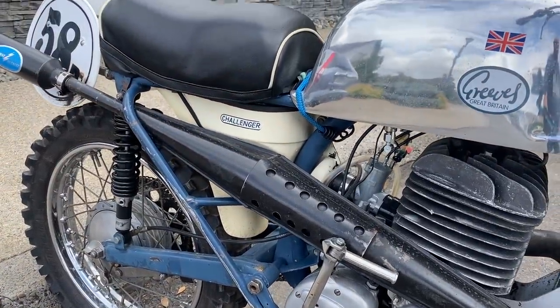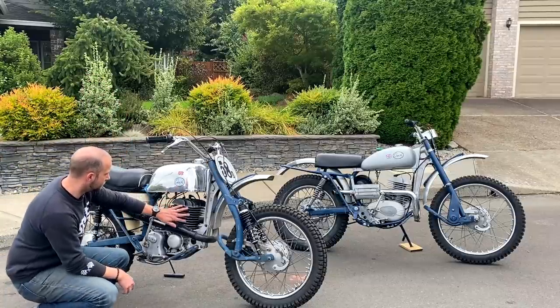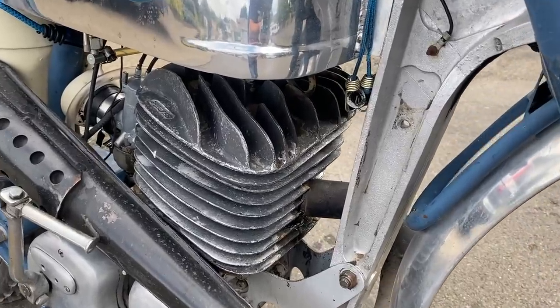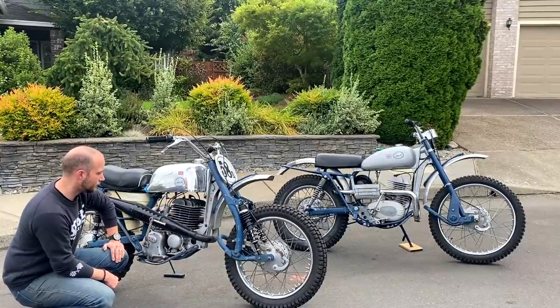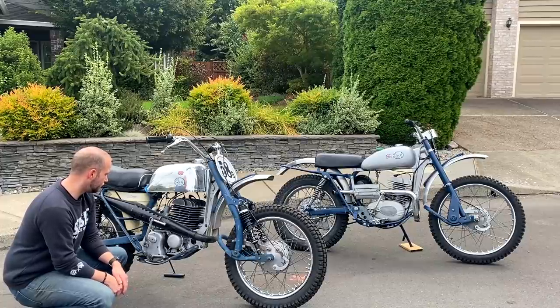The heads on these things, aluminum head, it looks much bigger than a 250 to a lot of people, because of these deep, deep fins here to keep it cool. And these are asymmetrical heads, so if you look at these from the top down, these heads have fins that direct airflow back to the spark plug and keep the plug cool. So it's a pretty unique design.